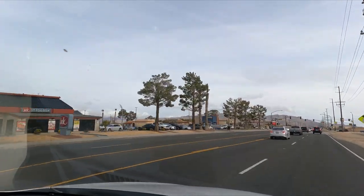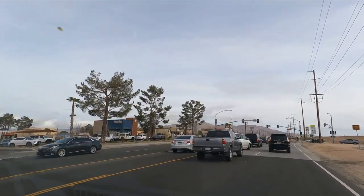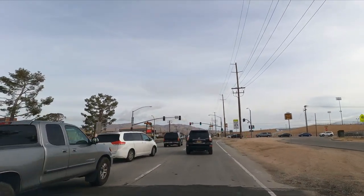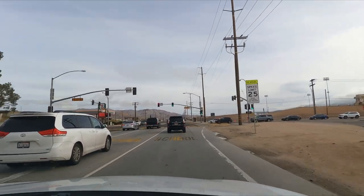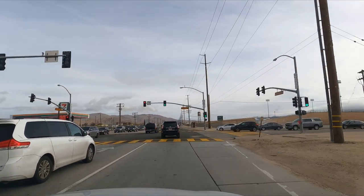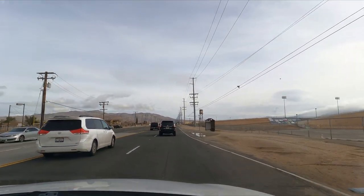Jack in the Box, Big Lots, and Stater Brothers. This is Navajo Road and Bear Valley Road, and this is the high school right here.